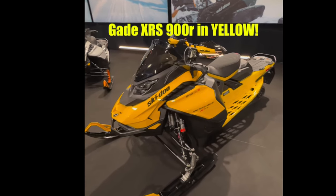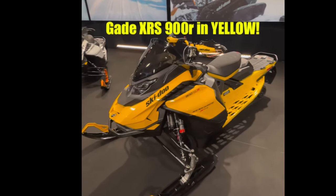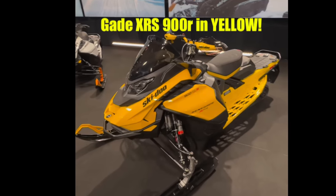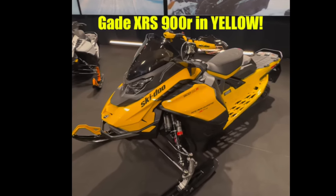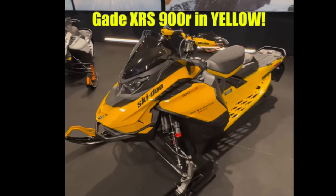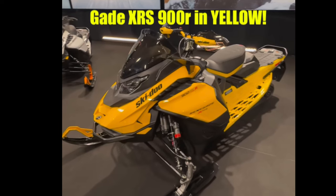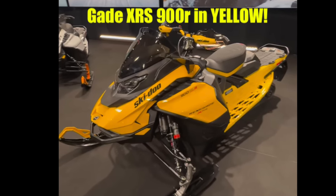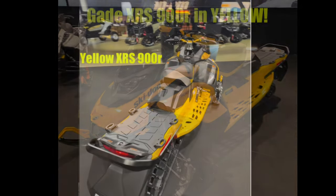Now, you know, the Renegades for several years have only come in black or that silver and red kind of color, which is nice. But I was getting a little sick of that. I'm glad. To me, it looks like they're going to have a yellow for the XRS and in the four-stroke Renegade. I think that's awesome.